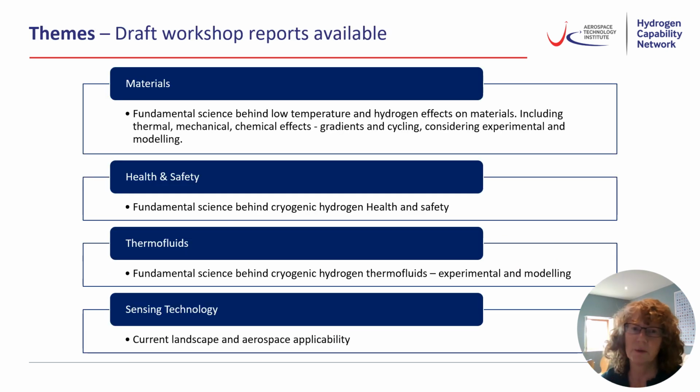In order to identify which themes and topics needed further research to underpin the technology development of the fuel storage and delivery system, we've run a number of workshops. First area identified was that of the material properties and the fundamental science, the physics and the chemistry to underpin the understanding of the reaction of material properties to the impact of cryogenic hydrogen, including both the thermal, the mechanical, the chemical effects, any gradients and cycling, considering experimental modelling capability.